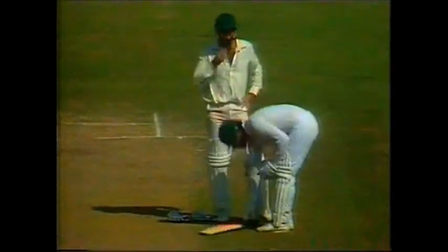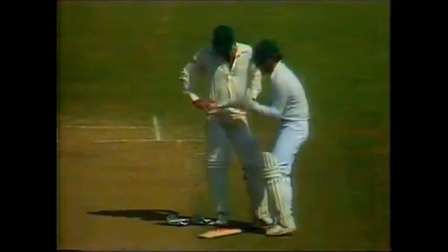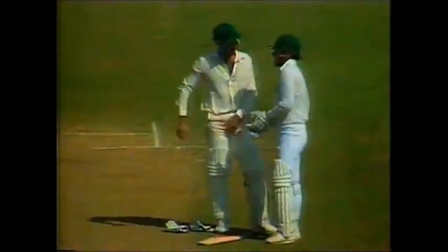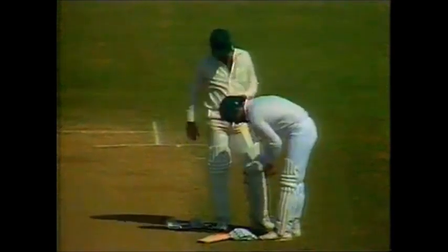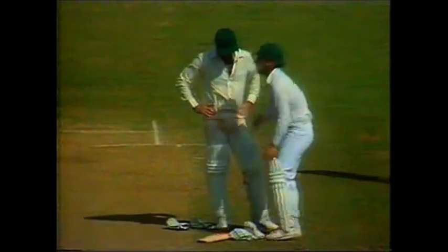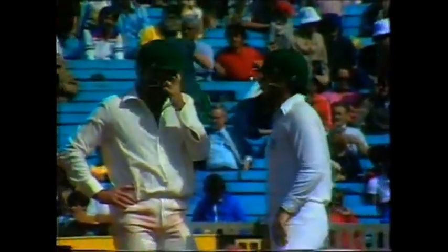So, Alan Border, now 15 short of what would be a really well-deserved 100. As the drinks come out, and there's a chance for he and Dennis Lilly to take stock. And Border with that injured left hand, you see where his finger is bound up there with plaster.